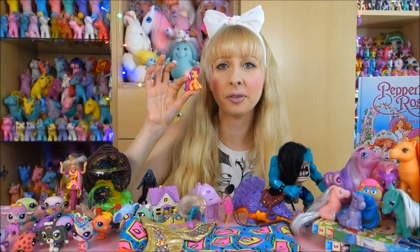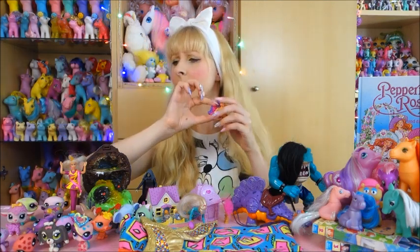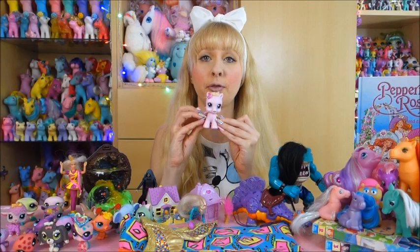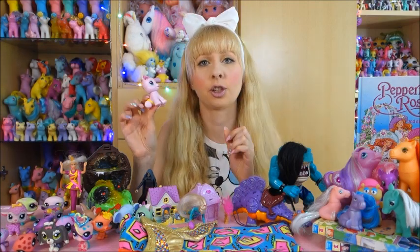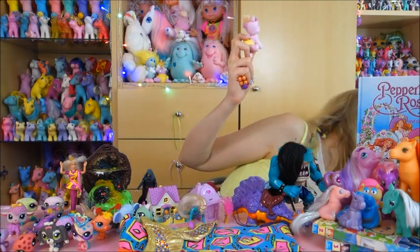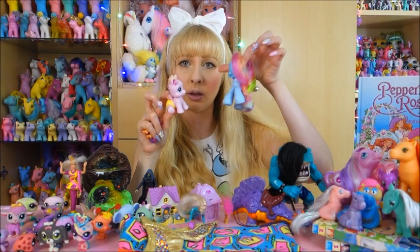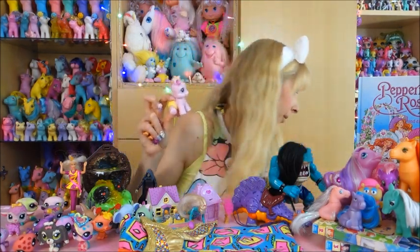Yeah, but there were some real ponies. This little Ponyville Scootaloo. And this little G3.5 Tula Rula. So these are the sitting babies. These are the baby ponies of the G3.5 line. But otherwise the ponies look like this, and these are the babies to this. I just have one other baby pony.